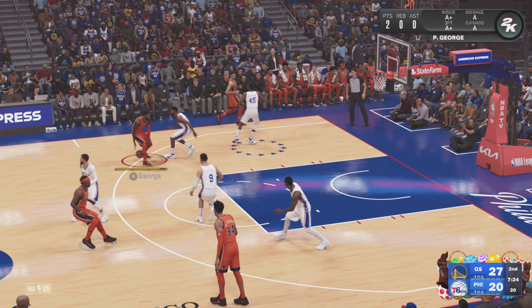Curry dishes to Butler. Bridges outside. The 3. Warriors with the rebound. Allen's got 6 rebounds now in the game. And a big lead for them on both the scoreboard and the backboard thus far. Yeah, rebounding has been a big key in this one. They've asserted their will and have taken control on the glass. And Philadelphia calls time here. Chris Middleton's checked in for the 76ers. Now for your 76ers.